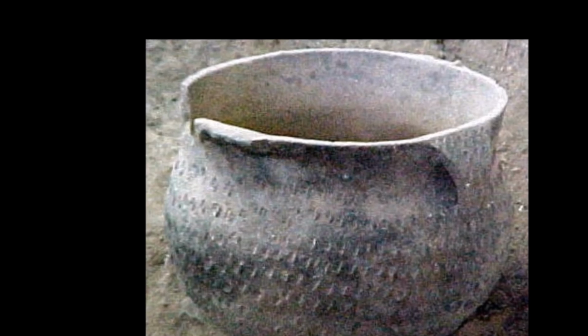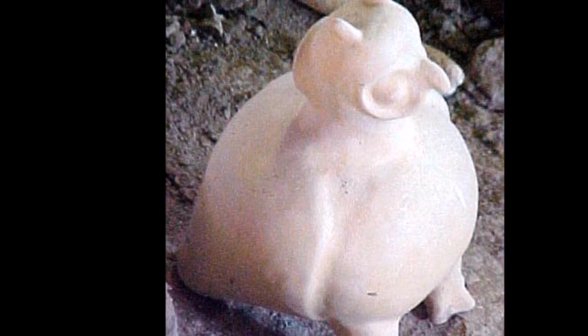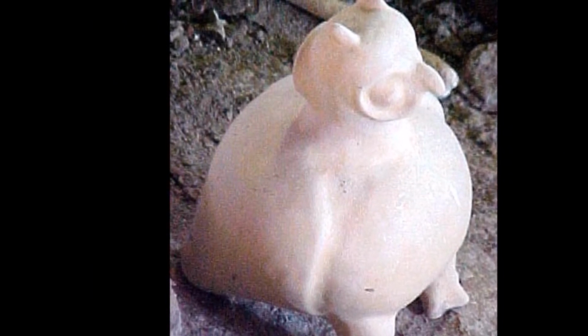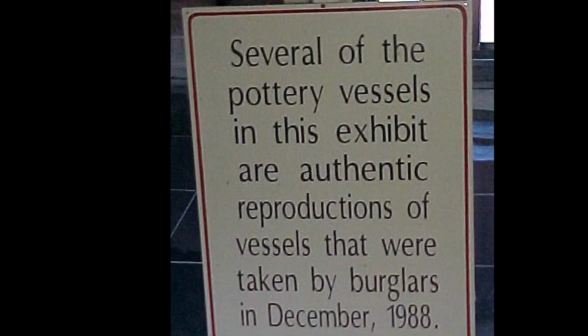Here's another piece of pottery found at the site. Here's a rather strange piece of pottery at the site. What does that represent with the hole on the side there? Here's an owl effigy, and some of the stuff here are reproductions, I believe, because they were stolen here. I talked about that earlier. Here it says some are reproductions.